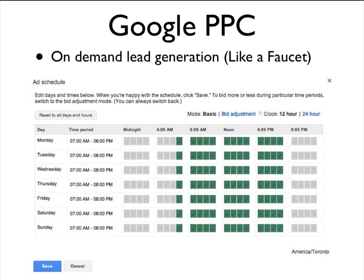The Google pay-per-click account allows you to do on-demand lead generation, and it truly is like a faucet. You can turn it up, you can turn it down, you can turn it on, you can turn it off. So if you only want leads in your business from 9 o'clock to 5 o'clock, Monday to Friday, you can turn your ads on at 8:30 in the morning, and then turn them off at 4:30 in the afternoon. That means if somebody sits down in front of a computer at 6 o'clock and does that search for your area name real estate, your ad won't show up, so you're not driving any traffic. So you can actually get back to your leads in real time, and you know when those leads are going to be generated in your business.